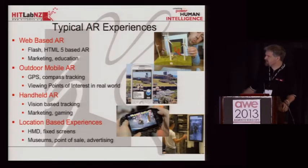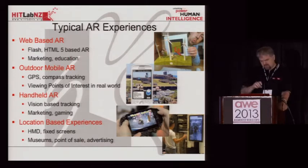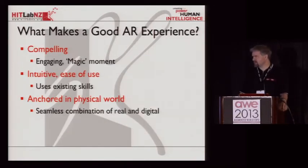So here's a range of typical AR experiences. There's web-based experiences, outdoor mobile experiences, handheld, location-based. When you're building good AR experiences across this range, you need to think about several different things. So, for example, first of all, you want to make the experience compelling. People like the Coke example. They want to engage with it. There has to be some sort of magic moment that captures people's attention.